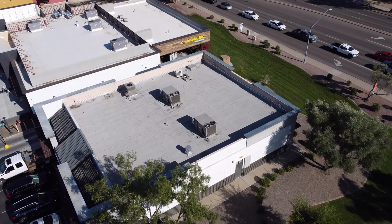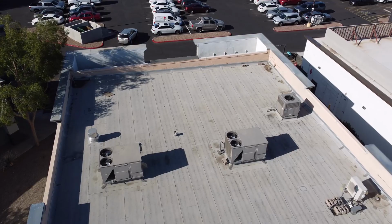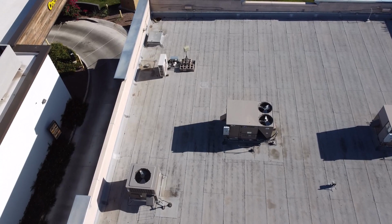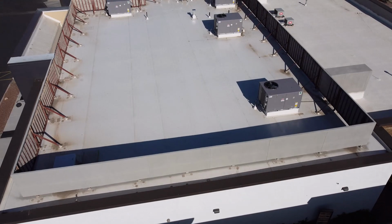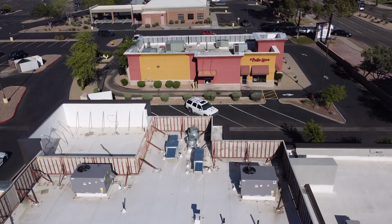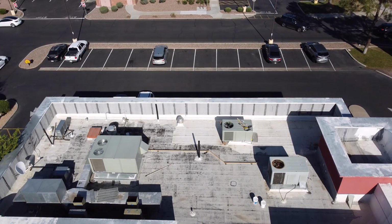Yeah, over here, we got some Yorks or something, looks like. Or is it Lennox? I'm guessing York. Do you hear that? Yep. Oh yeah, Yorks. Okay, what we got over here? Some Carriers, it looks like. El Pollo Loco. Voyager president units, I think. Side of the president's units.